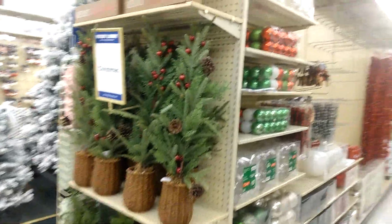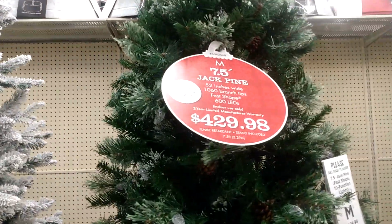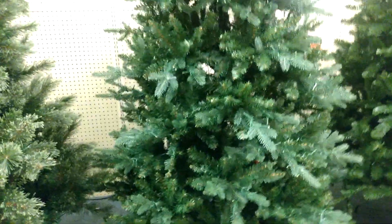We're just going to take a brief look at some of the trees. I think they're a bit expensive. Now, I'm not really sure if this compares to more stores other than maybe Walmart, because we just don't have a really wide assortment of stores that sell Christmas decor in my area. It just started. I would think that the trees at this price, they would be a little taller.